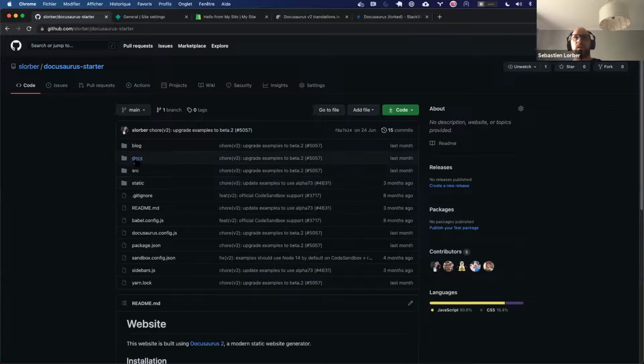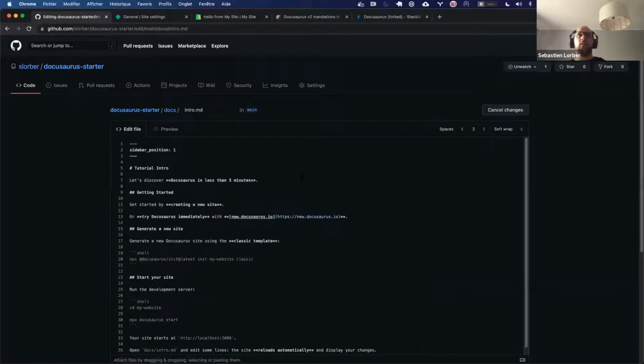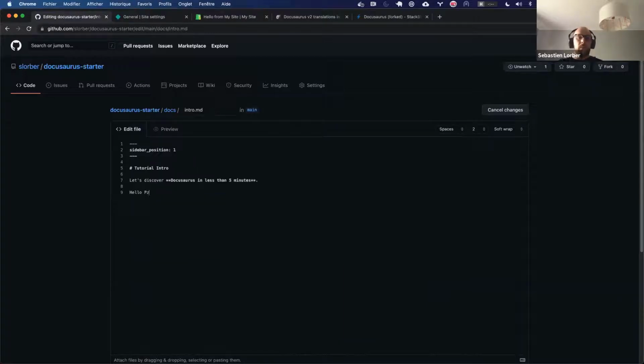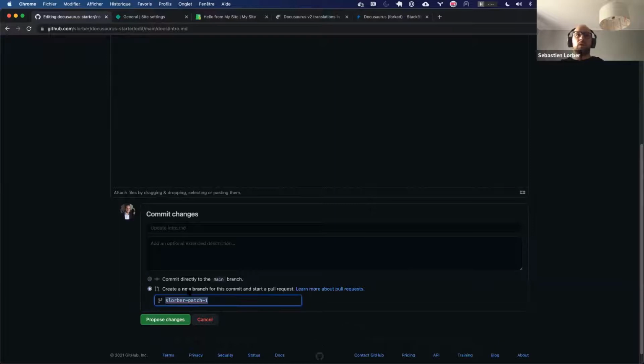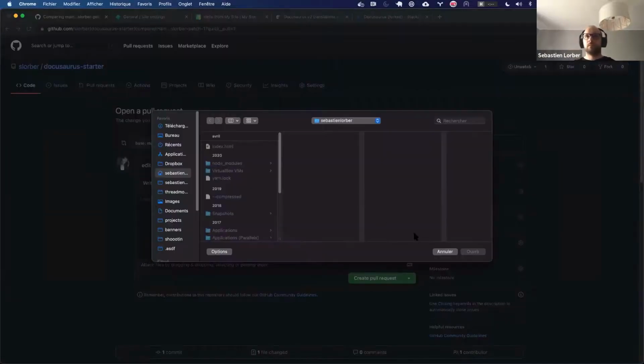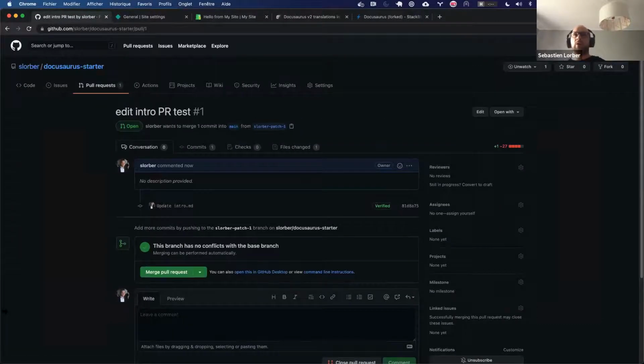It's very convenient because, for example, if you go to GitHub here, and I'm going to edit a document and replace all that with hello Pentalog, no typo. I need to create a pull request. So I'm going to create a new branch and submit a pull request, and I'm going to show you what it does. I'm going to create the pull request here. Oh, I don't know what happens. So here I have created a pull request with some documentation edition. What is going to happen?